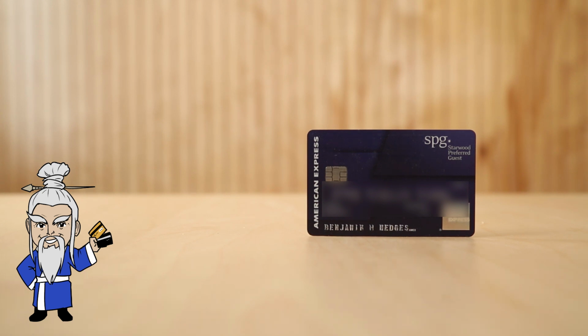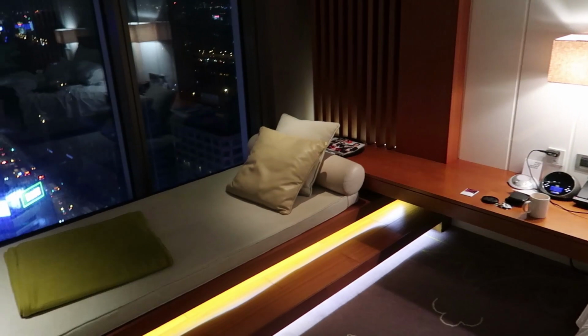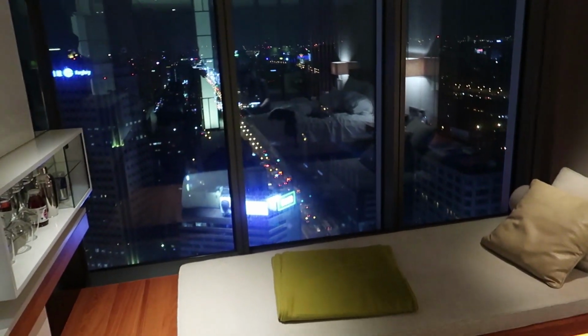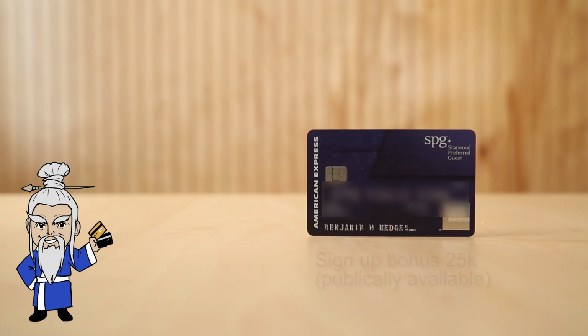So let's talk about the sign-up bonus on this card. I got it with a sign-up bonus of 25,000 Starwood points. I've also seen targeted offers as high as 35,000, and I've also seen a sign-up bonus not of free points, but of 2 free nights. Now, if you're going to take the 2 free nights sign-up bonus, you would definitely want to stay at the most expensive hotels, otherwise it may not surpass 25,000 points. I personally think a 25,000 point sign-up bonus is better value because you can stay at cheaper properties and get more nights. You could probably get up to 5 nights depending on where you're staying.